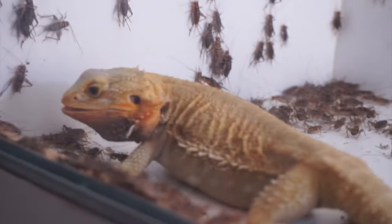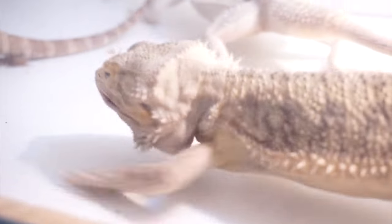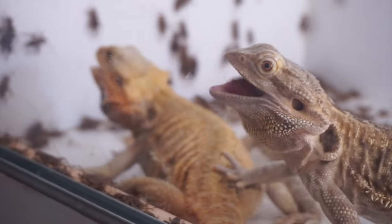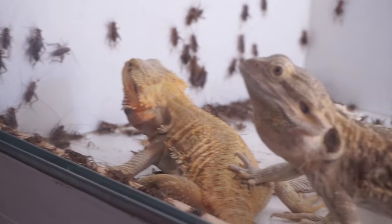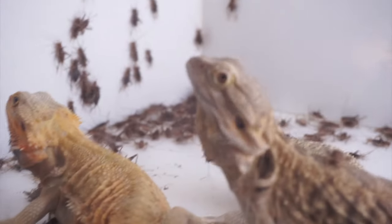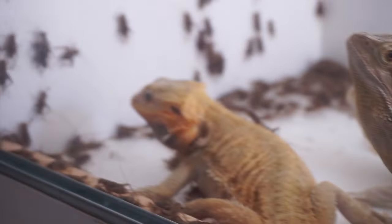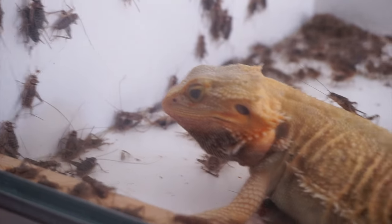So these guys are just gonna go nuts for these crickets. Honestly, this is actually kind of satisfying, seeing my bearded dragons eat as many crickets as they possibly can. Even though I do have a timer set up to make sure that they don't overeat. But these guys are just having a feast right now.